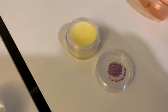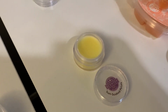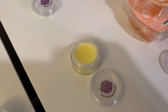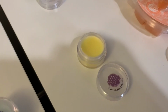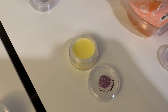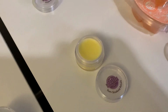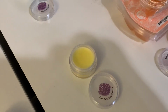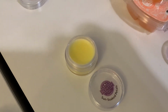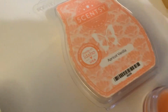Now with Sun-Soaked Petals, this one might be my least favorite of these new releases. It's definitely a very strong, heady floral. When I first smell it, the floral note is okay to me, but when I warm it up, or if I take a deeper breath, I do get a pungent, almost bitter note, and I think it is probably coming from the currant, but I wasn't able to find another floral that reminded me a whole lot of the Sun-Soaked Petals. I'd say that if you do tend to like those heavy floral notes, then you probably will really enjoy the Sun-Soaked Petals.